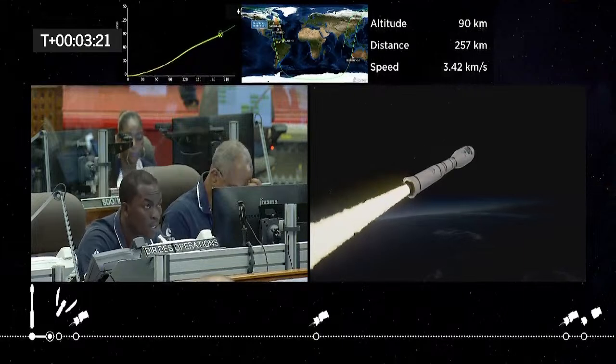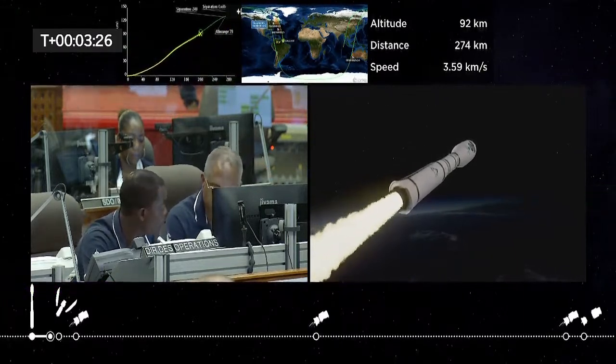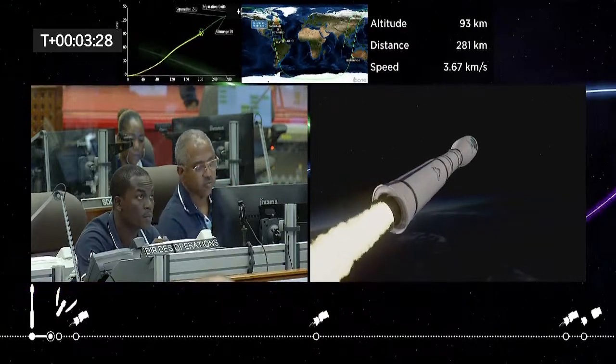And it was increased on Vega-C by 70%. So this is quite massive and interesting.